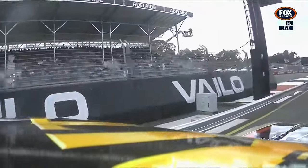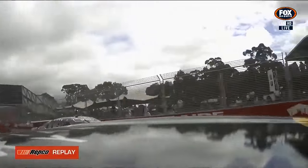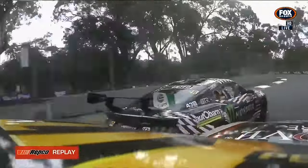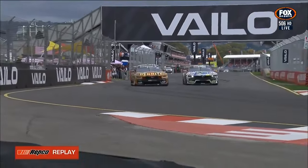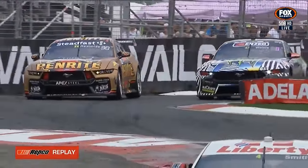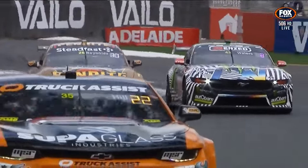This is now on board with David Reynolds. Here comes Cam. David turns it in. He has to take evasive action across the inside curb. And right there at the point between turn two and turn three, those two cars were so close to making contact. Oh dear. So Waters absolutely had the crosshairs on. So he was going through there absolutely no matter what.